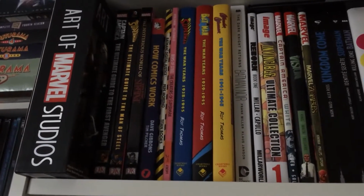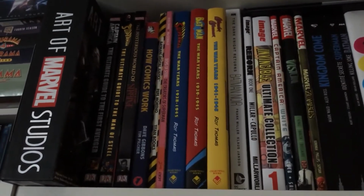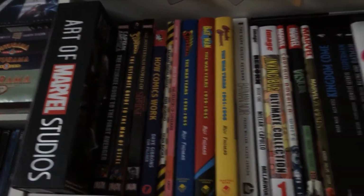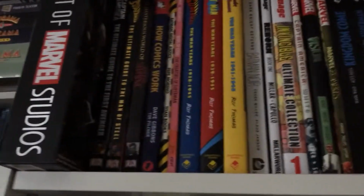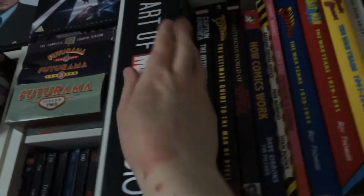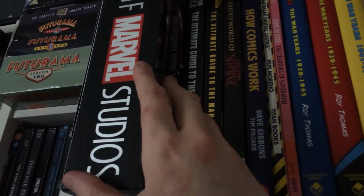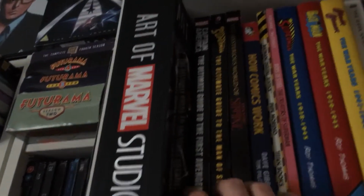So for the millionth time, I've just reorganized my shelves. And I thought that since I haven't put the figures back on, well, there's one figure, it might be nice to go through some of this stuff. So, yeah, this arrived the other day. I love this. This is The Art of Marvel Studios. It has the art for Iron Man 2, Captain America: The First Avenger, and Thor.